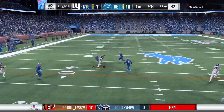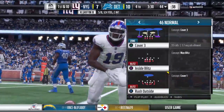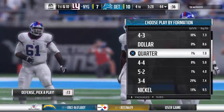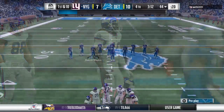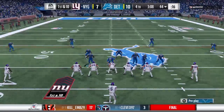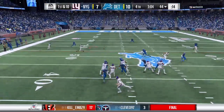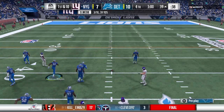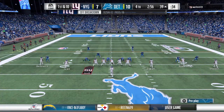Operating from the gun. Griffin looking left side, and he's got a man. That's Grant. And 21 yards there as they convert on 3rd. Now a first down throw. Webb. Throw left side complete. It's Grant. 17 more yards on that one as they keep the drive rolling.